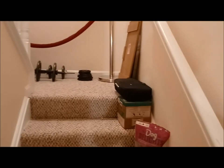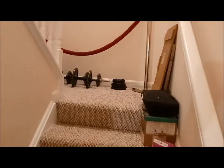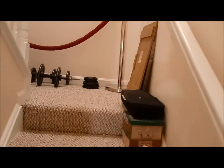Hey everybody, welcome to my home theater. What you're looking at right now is a stairwell, but it leads up to my home theater. I live in the city in a loft condominium, and my theater is situated in my loft upstairs in my spare room.